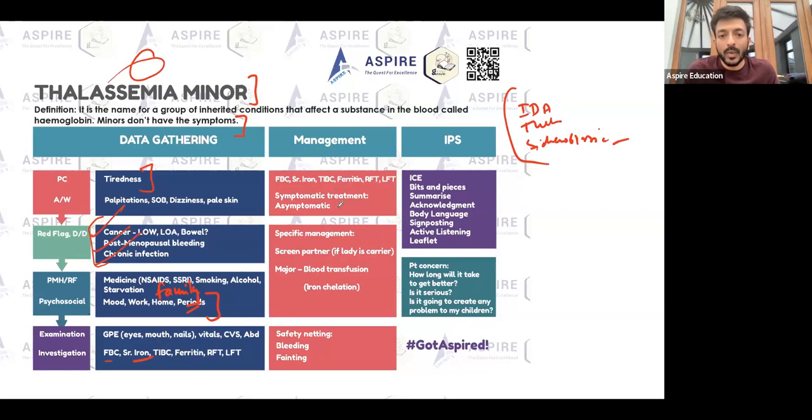So in terms of treatment, there is nothing that you have to do. It's just that you tell the patient a few things. What they have to do is screen the partners.